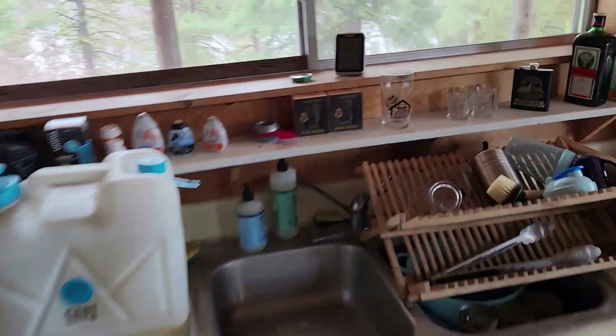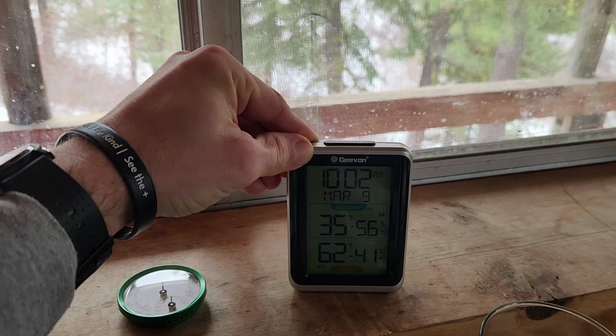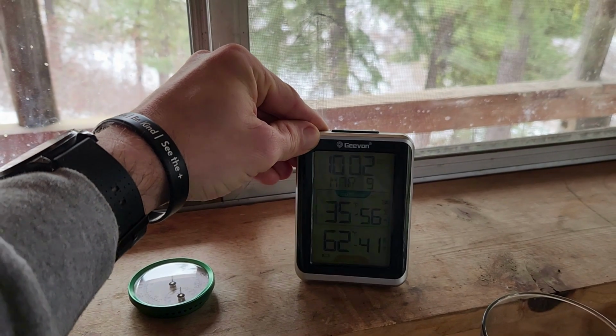And in this exact moment, it is 35 outside, but a very comfortable 62 degrees inside the cabin. That wood stove does a really great job of keeping it warm through the night. Once the cabin's up to a decent temperature, around 60, 65, it'll last for 6 hours through the night as long as we pack it full before going to bed, which is kind of nice.